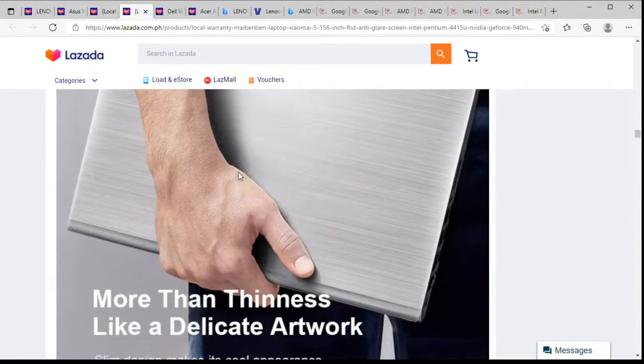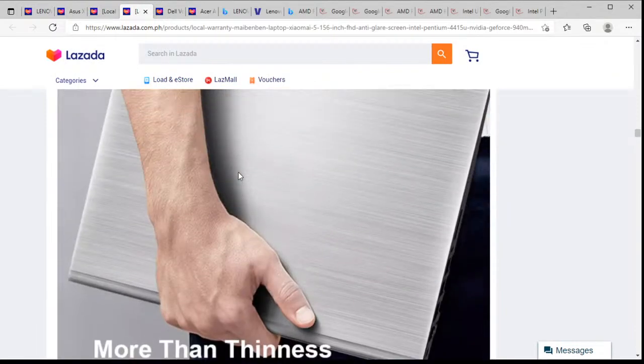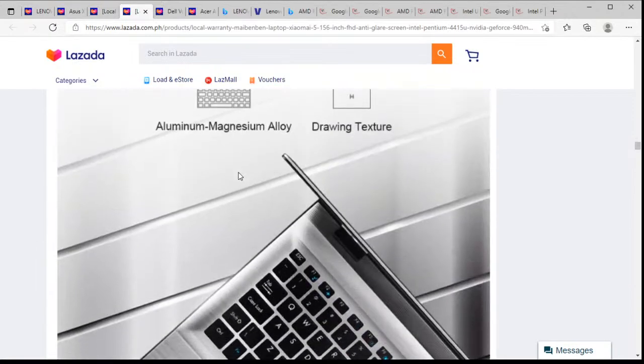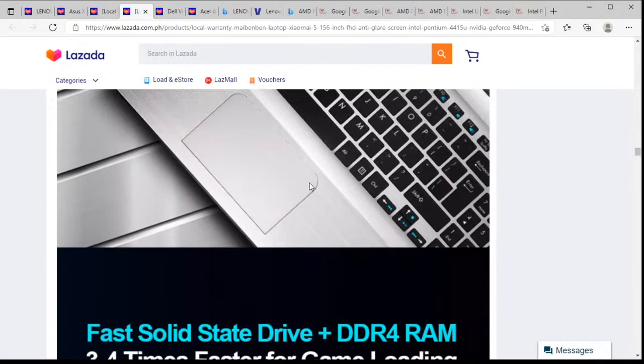Kung gusto niyo more easy. So, lightweight, thinness is 17.7. Parang Tongfang yung kanyang chassis. Yun lang yung mapapansin ko dito. Tongfang, may pagka Toshiba yung kanyang touchpad.